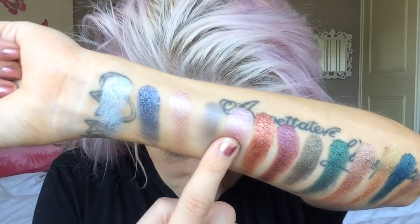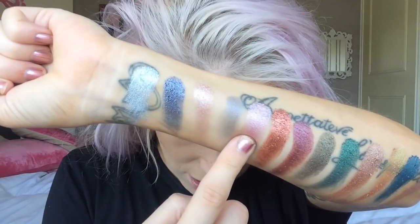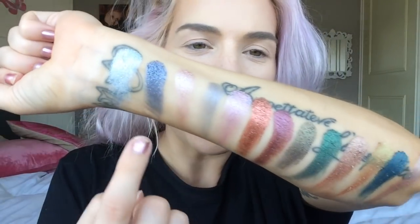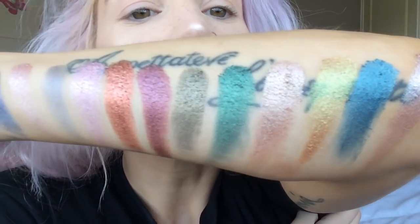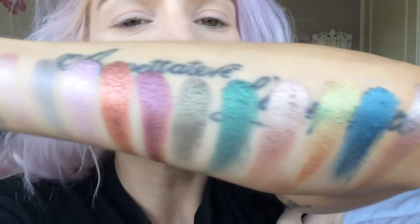I love this one, which is Leo. And, oh no, it's not Leo. Which one's this? Oh, Virgo. And I also love Cancer. I was going to use Cancer today, but now I'm thinking I might not. So these are all the swatches of the eyeshadows. I just think they are absolutely sensational. The most exciting eyeshadows that I've actually swatched in quite some time.